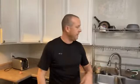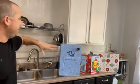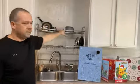One is the toaster, because we use that literally every single day. And on the other side, you can't see it because of all the Advent stuff, but we have our coffee maker, and those are the only two that stay out full time. We've got the rack to keep things organized, and these are the dishes from lunch.